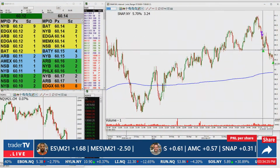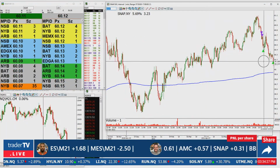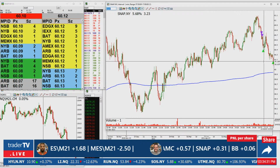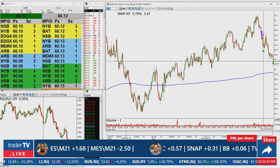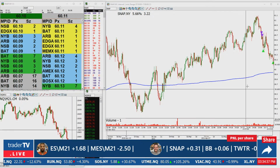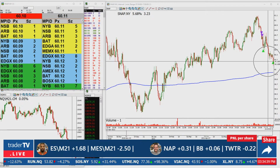Boom, boom, boom, out. First part, 60.40, out again. 60.17 was the team that I chose there. So we got out at $60.17 for, let me find out how much this was. Winner, 53-cent winner on the last part there, 53 cents on Snapchat.